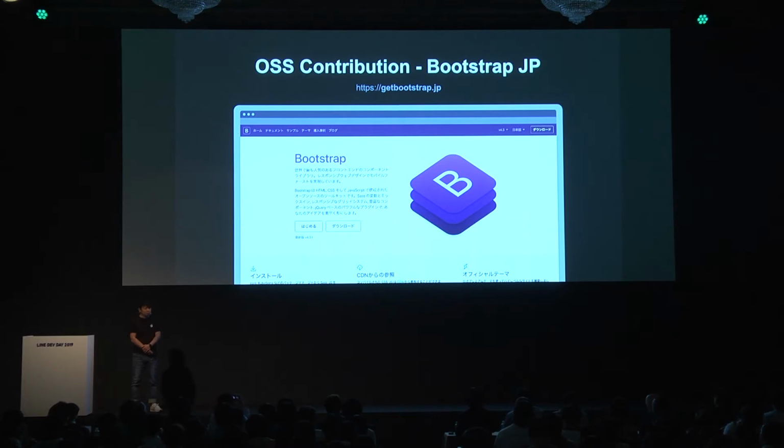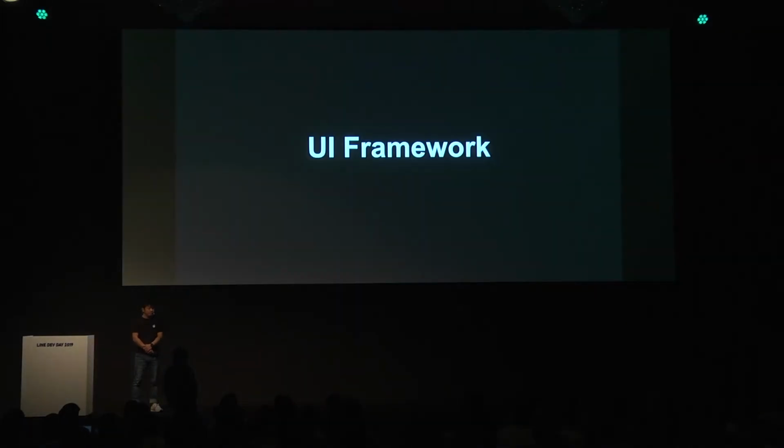Also, we have a contribution to the open source software. And we have the Bootstrap, the most popular CSS framework Japanese website. We translated the website, and we are also operating it since last November. And we have now 140,000 page view monthly. And also we have more than 10,000 users.